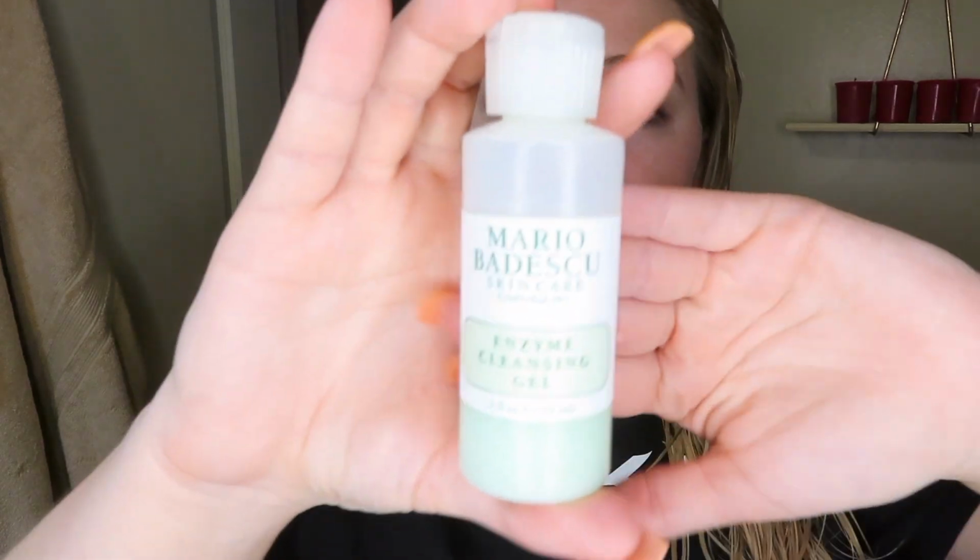It almost feels a little bit lotion-y, and you can just rub your face really nicely, and afterwards you feel pretty refreshed, clean. It's nothing too scenty. It's very basic. I have very simple skin, so this is the kind of product for me. Another product I've been using recently is the Enzyme Cleansing Gel.